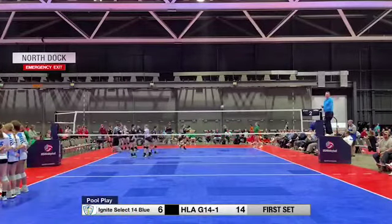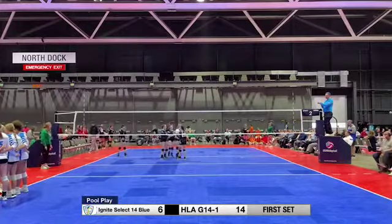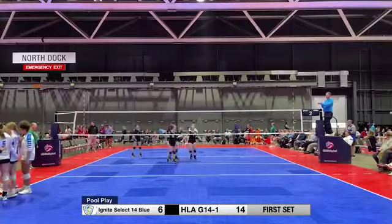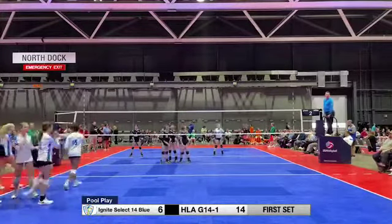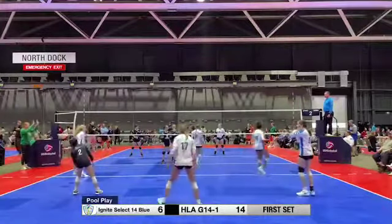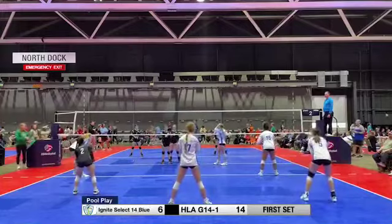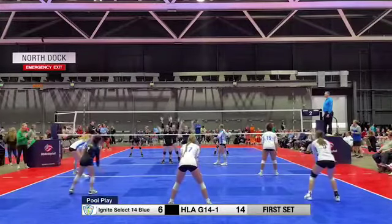HLA being a scrappy team, you have to earn every point against them. They also have a very good hitter on their side. Ignite had some good attacks. HLA got the digs. Ignite has to stay patient and keep attacking this defense.